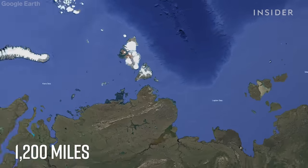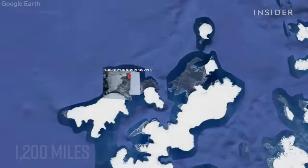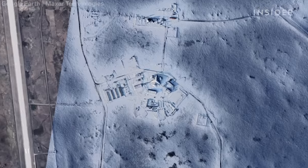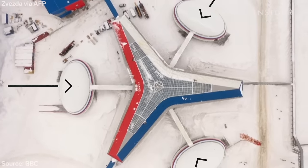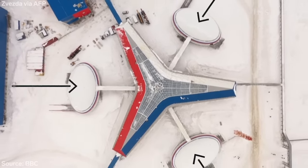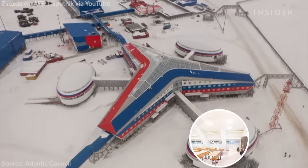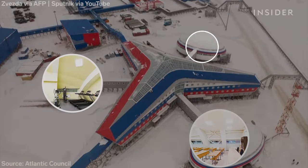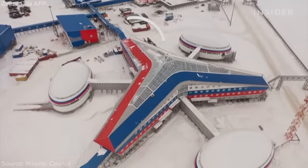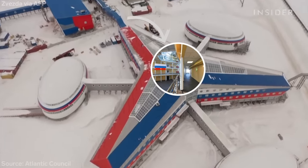Just 1,200 miles away from Severny Klever is another base. This one is called Arktycheski Trelesnik, Russian for Arctic Trefoil, which refers to the three pods extending from the central atrium. This one is the administration center, this is the medical and rec center, and this is the cafeteria. Personnel live inside the star-shaped structure.